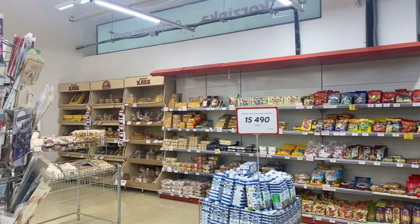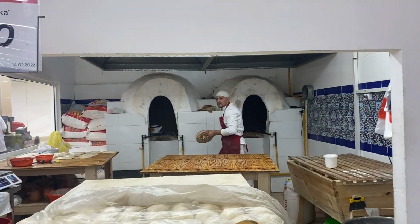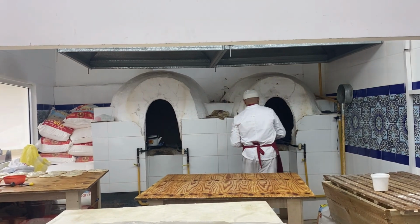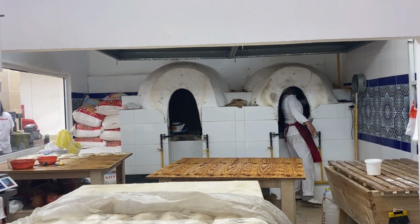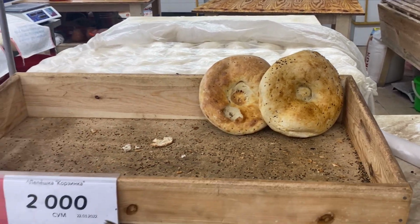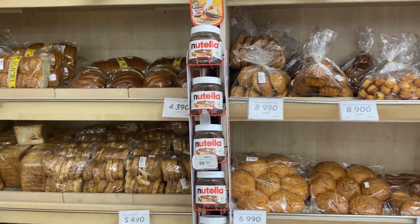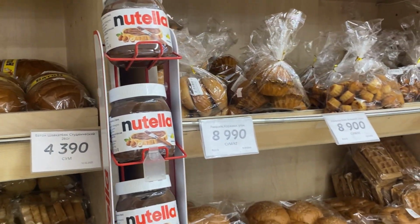I would like to show you how naan in Uzbekistan is made. Lepioshka, we say. Wow. So they stick it on the wall of the oven. After it is prepared, they take it from that part and put it here to sell. And this is the shape, how it looks. For instance, for this lepioshka, for this naan, you can pay 0.2 cents. They are also fans of bread, of bakery products. For this bread, baton, they pay $0.4.